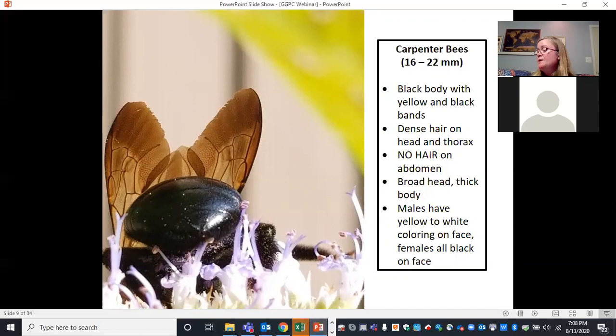These bees have a broad head and a thick body, and you can only identify the difference between male and female by the color of their face if you get really close. I suspect you're not going to want to get that close to a carpenter bee, although they're not very aggressive. The males have a yellow-white coloring on their face, and the female faces are totally black.